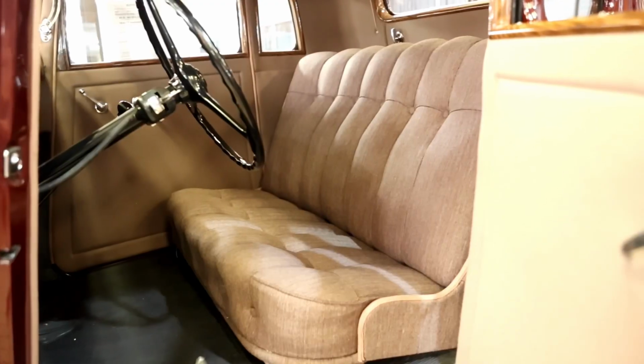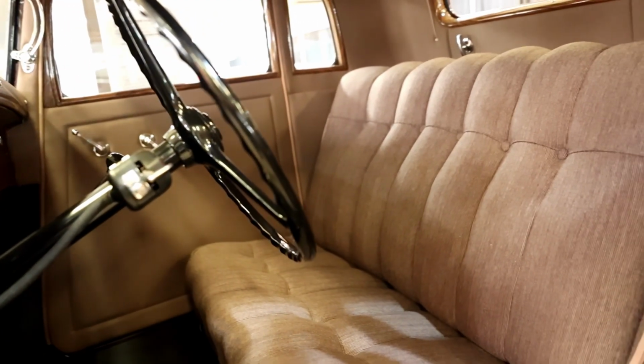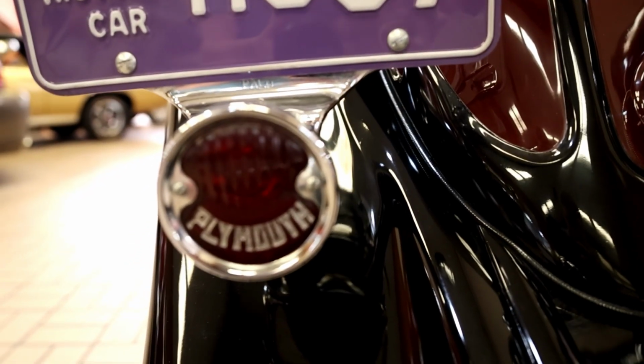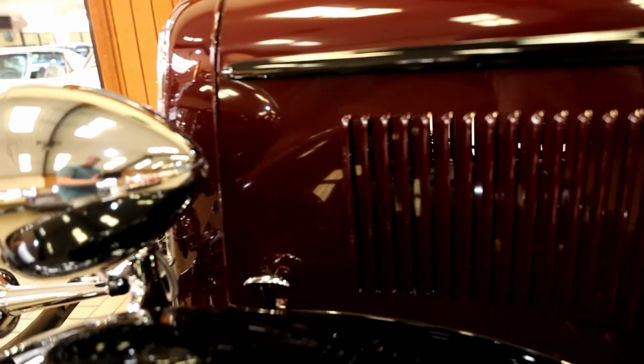Against it, the seat to floor ratio isn't quite right. We did another 33 Plymouth and it wasn't like that. So it's very interesting. The other thing is there's not much in the way of performance.